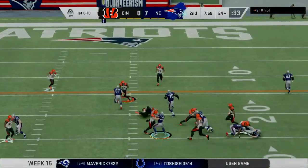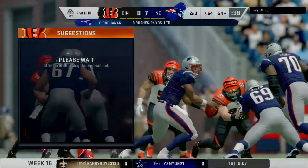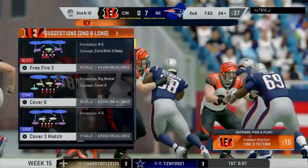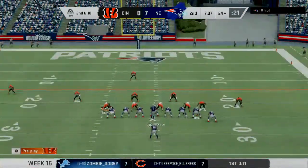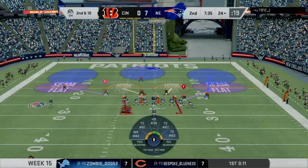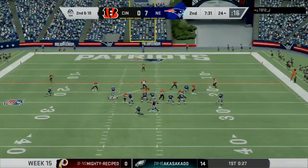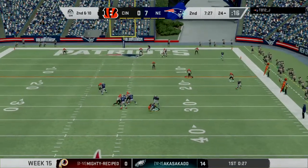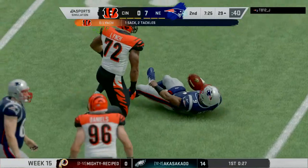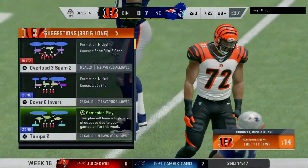On first down, Buchanan. And the big boys up front, they're going to stop him right at the line. Call it no gain on the play, and it'll be 2nd down. So after the run for no gain, here's 2nd and 10. Now Jackson. And he'll be taken down by the Bengal pressure. 2 sacks last week, another one right here.